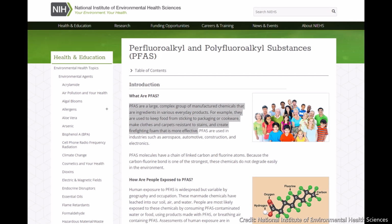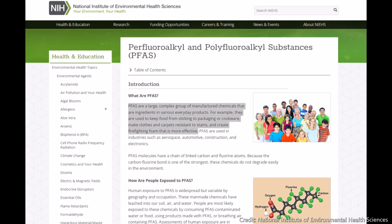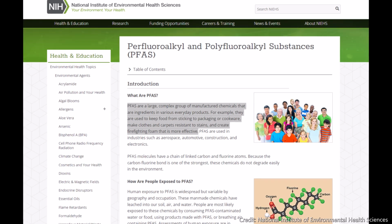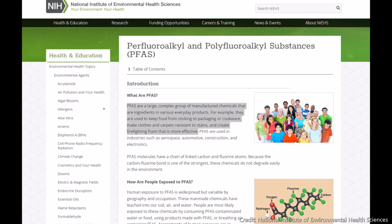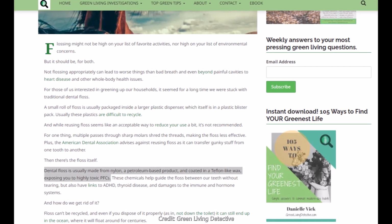Behind those flavors, you will find chemicals called PFCs and PFAs, which are found in an array of household items, such as nonstick pans, carpeting, and some furniture, and they can be highly toxic. Essentially, most nylon wax dental flosses are coated in Teflon.